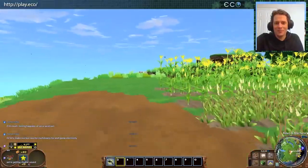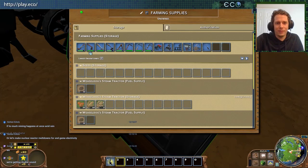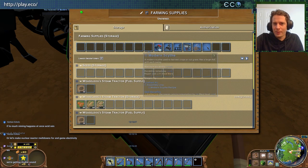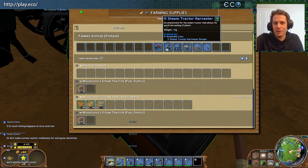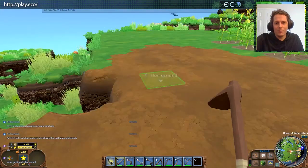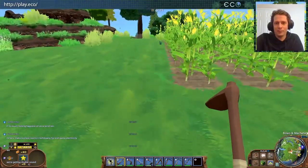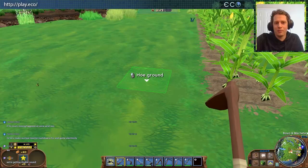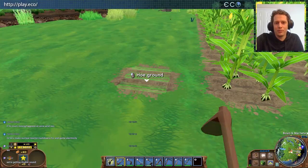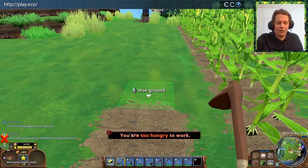But I'm going to show off some of the new tools. I'll go ahead and look in here and grab everything. We've got a pretty big collection of farming tools, so I'll pick these up. These are some of our existing tools, the steam tractor, the harvester, soil sampler, things like that, but I won't show them just yet because they're already in the game. Here's how this system works now. We have the traditional hoe. It's pretty slow. It does the job, but it's going to take a lot of time.